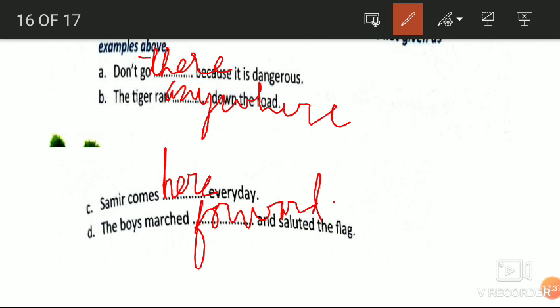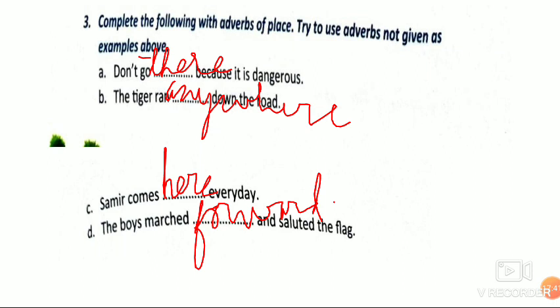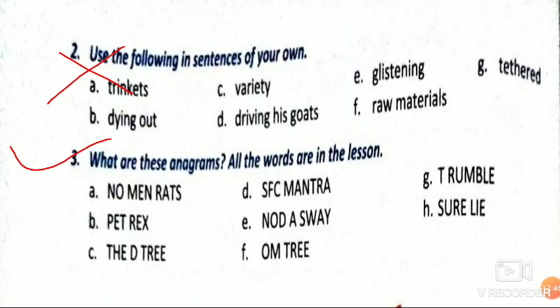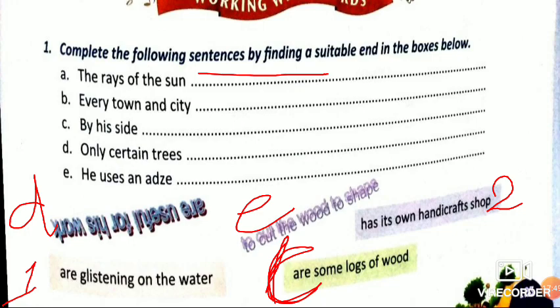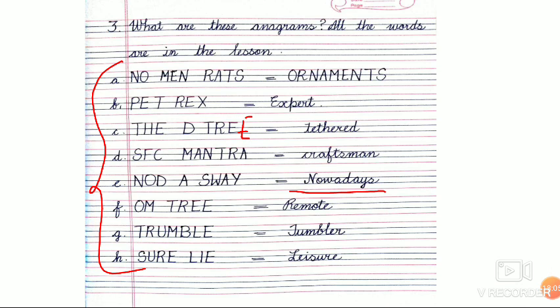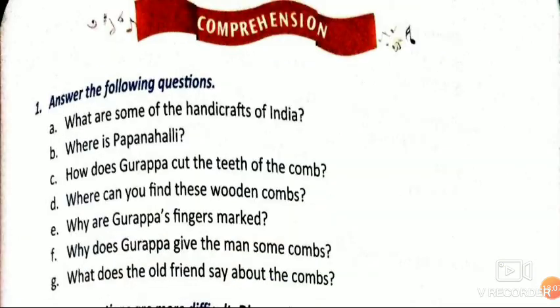All right, with that we have completed Unit 11 crafts. Let me repeat exercise number 1, number 2, number 3. Exercise number 1, complete the following sentences by finding these exercises. You do not need to submit. These are your classwork. What are these anagrams? All the words are in the lesson. This one I have shown here. Copy down in your notebook. And the question and answers, you have to do it in your notebook. You have to submit the question and answers.